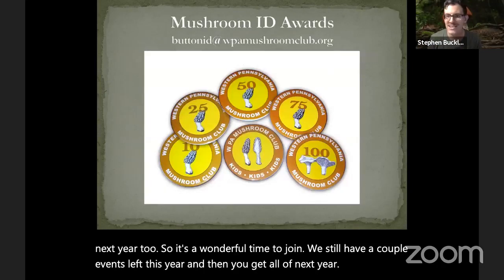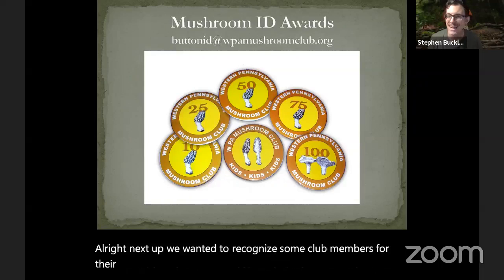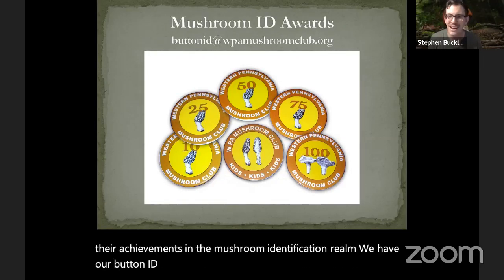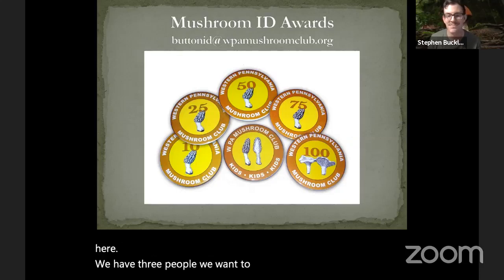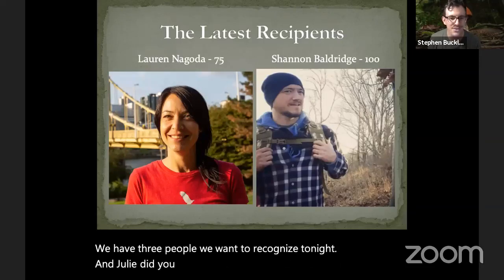All right, next up, we wanted to recognize some club members for their achievements in the mushroom identification realm. We have our Button ID program that we award at various levels to recognize people's efforts to learn the different mushrooms that grow around here. We have 3 people we want to recognize tonight. And Julie, did you want to announce these folks?